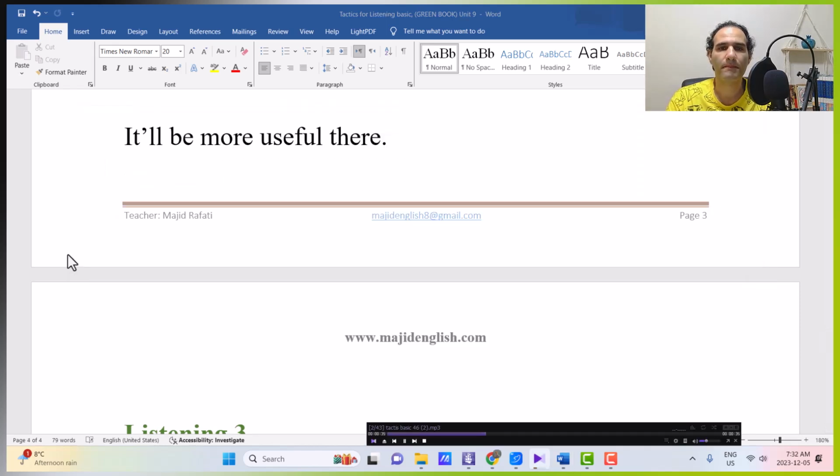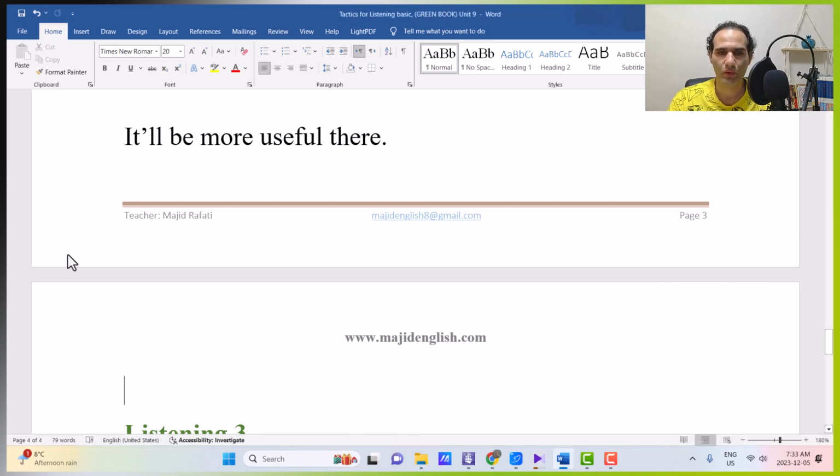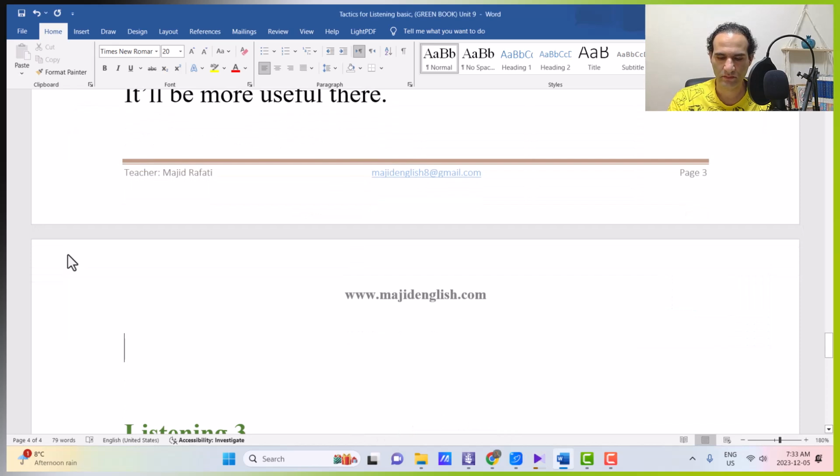3. What about the plant stand? It might be nice next to the window. Yes, next to the window. Either on the left or on the right.